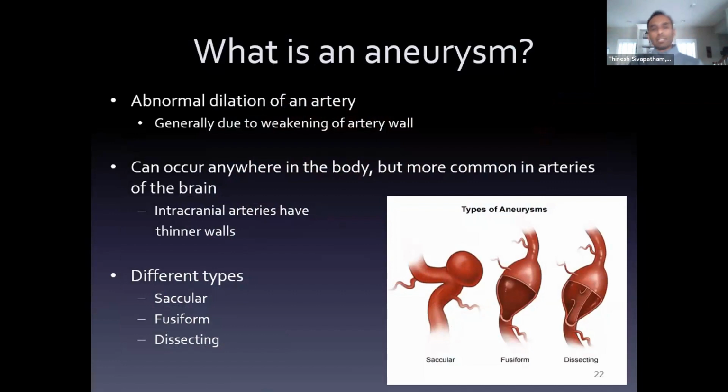They can happen anywhere in the body, but they do tend to be more common in the arteries of the brain. Part of that is because the vessels in the brain have thinner walls than vessels in a lot of different places in the body. There are different kinds of aneurysms. A saccular aneurysm is basically like a sac hanging off the side of a blood vessel. You could see that in the drawing here.